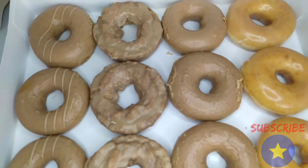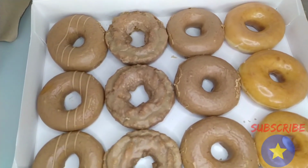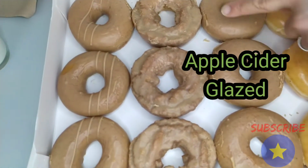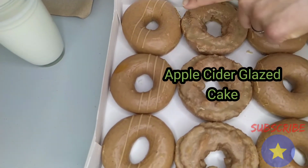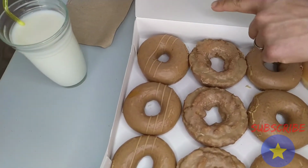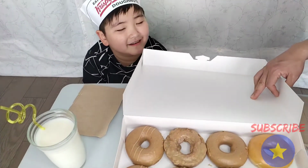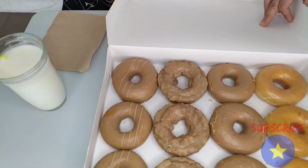Okay, so, as you know, the regular, right? Regular glazed. And then we have the apple cider glaze. Cake, apple cider cake version again. And then a brown sugar cream glazed apple cider. Oh. Ooh. Yes. Same as last time. Same as the pumpkin spice version. Mm-hmm. It's apple cider.